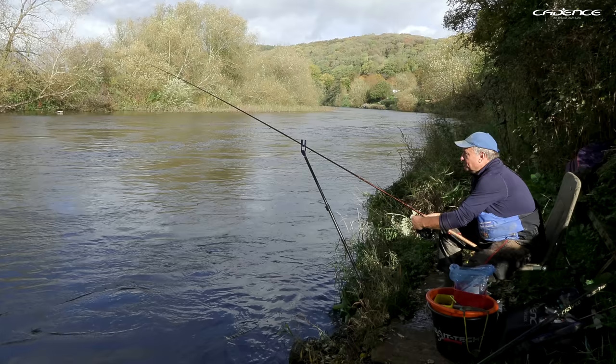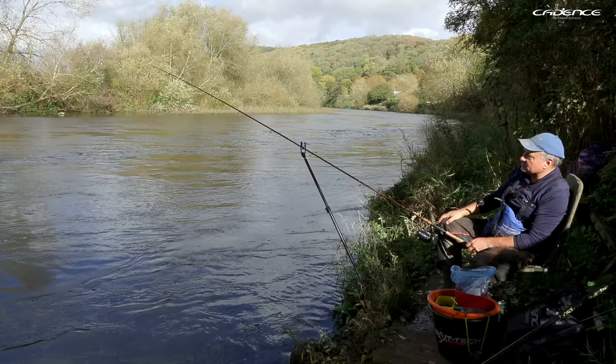The bites have been really positive. Obviously, I'm fishing very close in, and the bites have been very, very positive bites, even on that stiffer top.